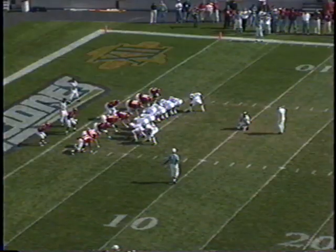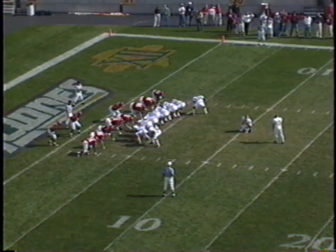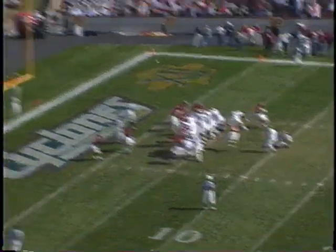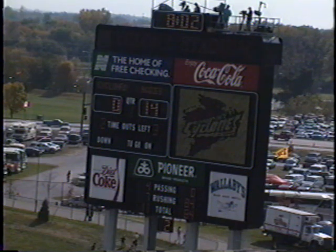69-yard run. Here's the extra point. I think he got that ball about the 30, as I mentioned earlier. Got it to the 31-yard line. I couldn't tell at first if he had the 20 or the 31. They did not paint their numbers and the hash marks prior to this game. So it's hard to pick that up from this low vantage point. Extra point, however, is going to be good. We can see that. And now it is a 14-0 Texas A&M lead with 8:02 to go.